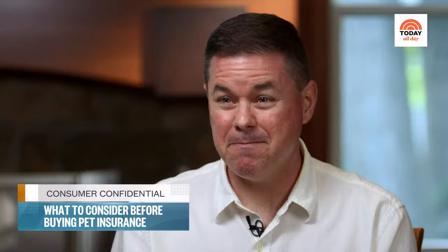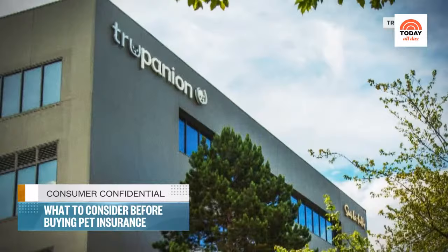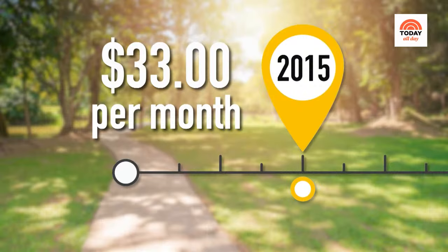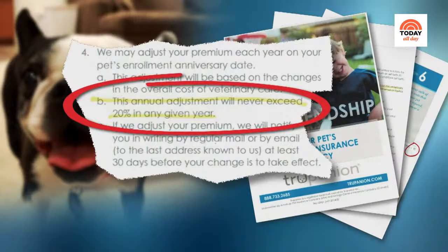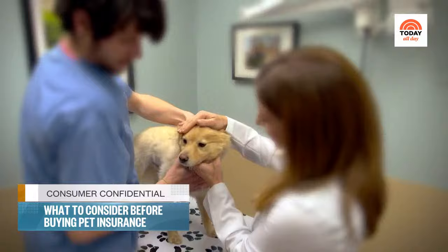Jeff Foos purchased a policy from Trupanion, among the nation's largest pet insurance companies. He says his coverage started at $33 a month for Lucy. But after 9 years, the cost has risen to almost $80 a month. That's a 141% increase. Foos says in some years, his rate increased more than the 20% his policy said it would never exceed annually. Do you think this was a worthwhile investment? Absolutely not.